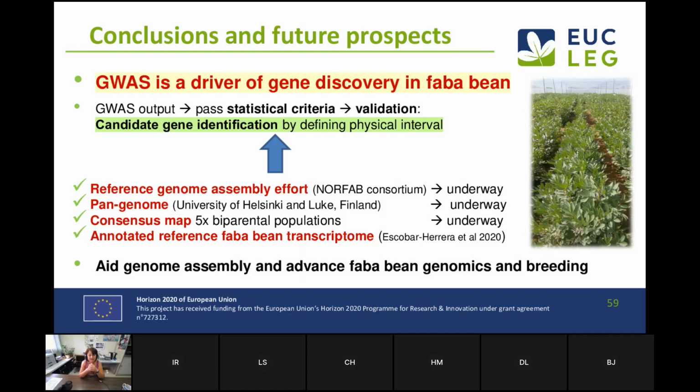Also, a pan-genome is underway, launched by the University of Helsinki and Luke in Finland. Several consensus maps using several parental populations are also underway, and also the annotated reference Faba transcriptome that has been recently reported. All these are very excellent genomic tools that will aid the upcoming genome assembly and boost the advance of Faba genomics and breeding in the near future. And well, I think this is all.